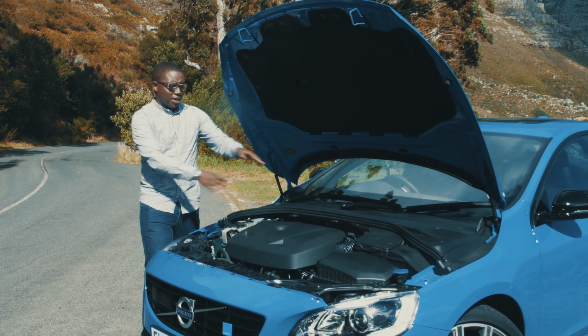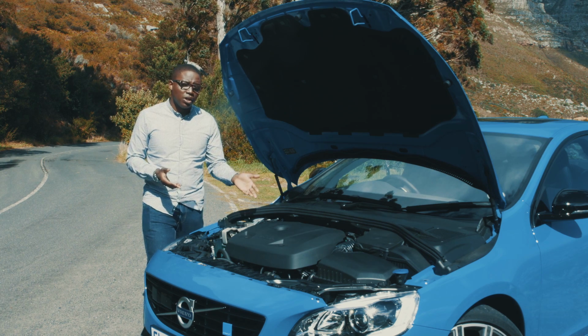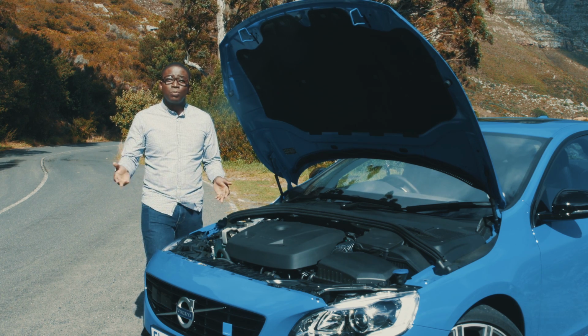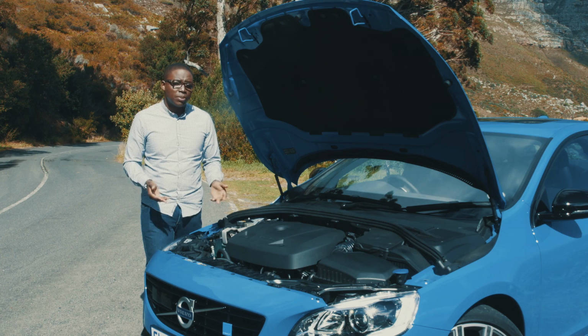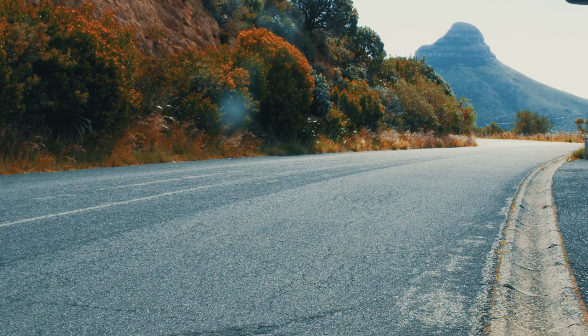So what's changed between this car and the one that was launched 18 months ago? Well, it's all this stuff here. As you know, the previous car had a 3-litre turbocharged inline 6-cylinder engine, but this car has got a 2-litre turbocharged and supercharged Drive E engine. Power's up from 258 kilowatts to 270, but torque is down from 500 newton meters to 470, which is a bit strange, but the car is 20 kilograms lighter too. So is less more? Well, there's only one way to find out.